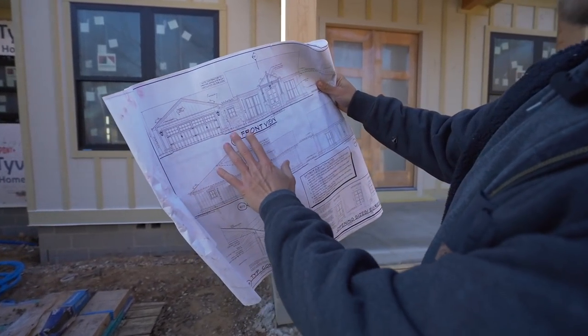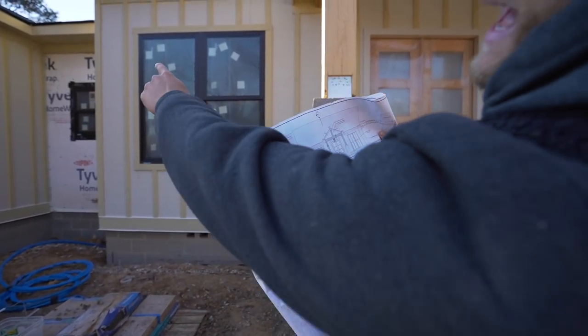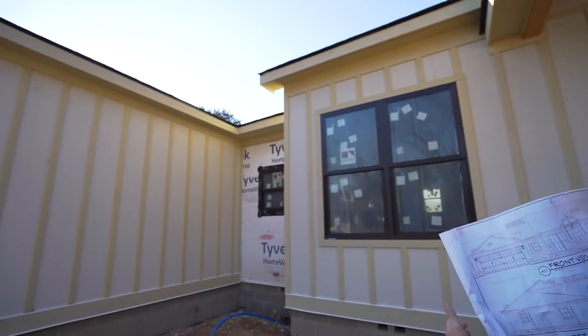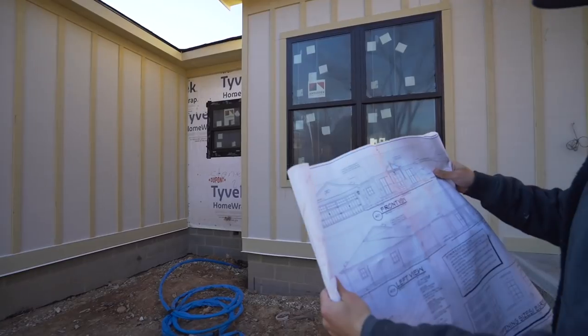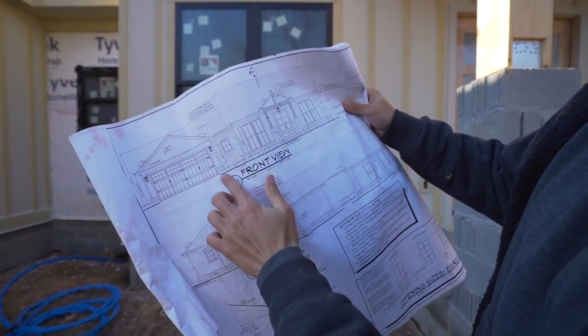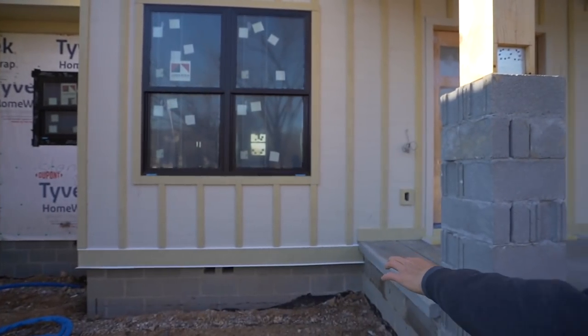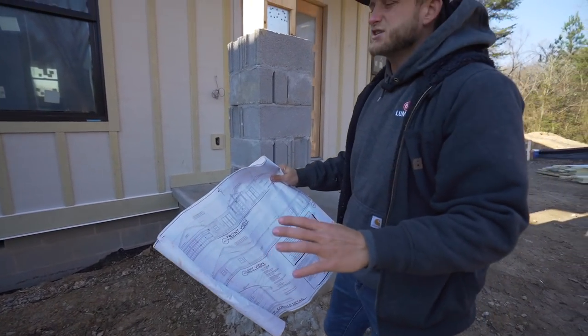Okay, so if you look at everything, we've got the Hardie, all board and batten, then you've got the stone, which is actually right there. So if you kind of just pan over, that's actually going to be the stone wall right in that area. It actually says stone on it with marker. So if you can envision that, and then come back over, there's going to be stone on all the foundation, the columns and everything like that. So if I take that away and I show you all this, this is all going to be stone as well. You can only imagine. It's going to be beautiful.